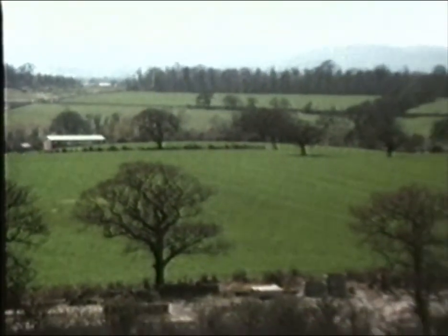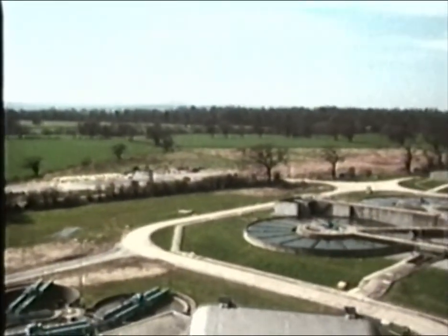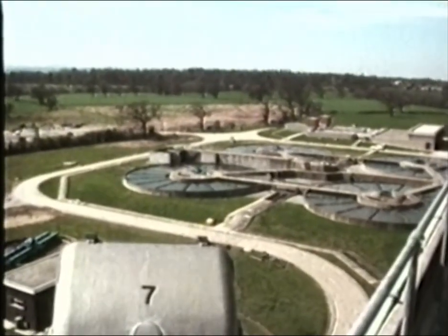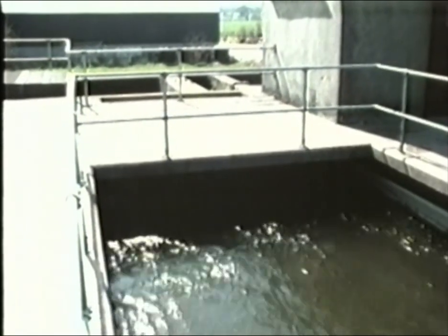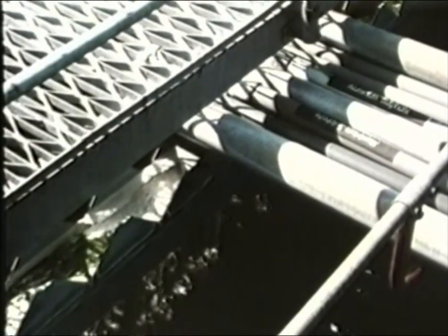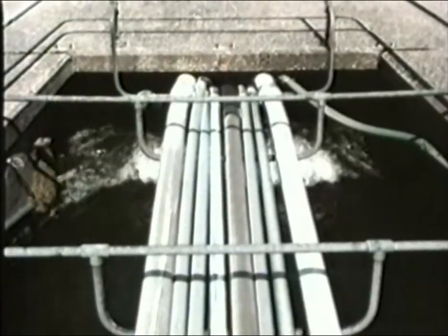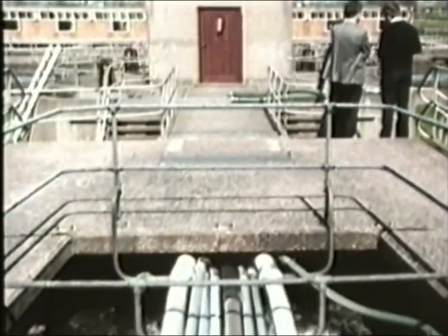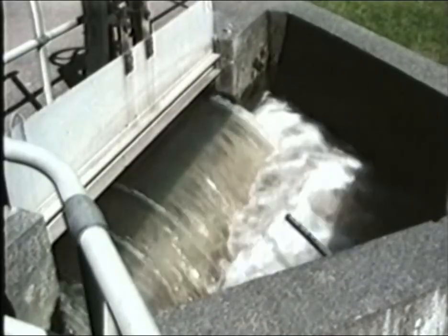This is the North West Water Authority's Huntington Works near Chester, a very large and important treatment plant. Although fairly big items have been removed from the water, it still carries a lot of solid matter in suspension. This has got to be got rid of. Aluminium sulfate solution is added in carefully measured amounts, depending on the amount of water flowing through and how much suspended matter it's carrying with it.